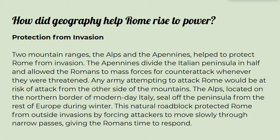Protection from invasion. Two mountain ranges, the Alps and the Apennines, helped to protect Rome from invasion. The Apennines divide the Italian peninsula in half and allowed the Romans to mass forces for counterattack whenever they were threatened. Any army attempting to attack Rome would be at risk of attack from the other side of the mountains.